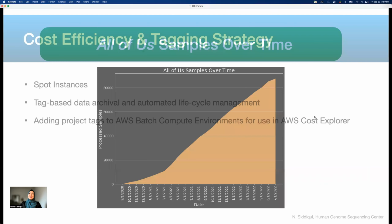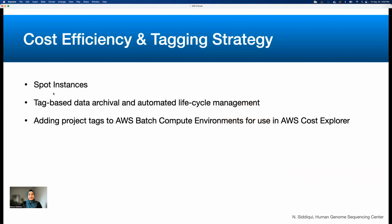So I also want to highlight that the cost efficiency of our solution was helped by using those spot instances and coming up with a thorough tagging strategy prior to expanding our resources in the cloud. This is another thing that I would definitely recommend to people who are beginning their journey in the cloud: really sit down and define your tagging strategy, because we can use those tags to manage storage archival and cost breakdowns, as well as make cost predictions.